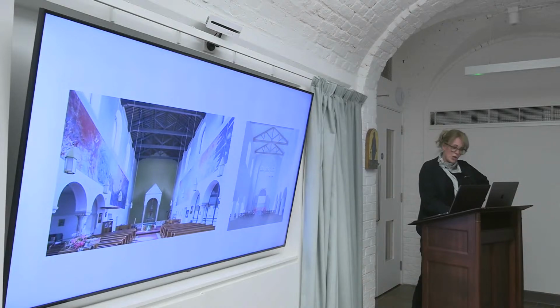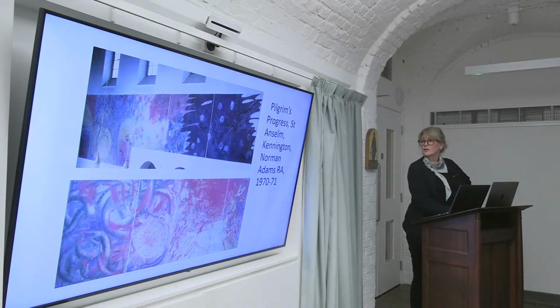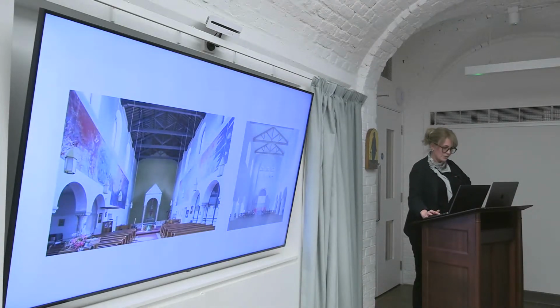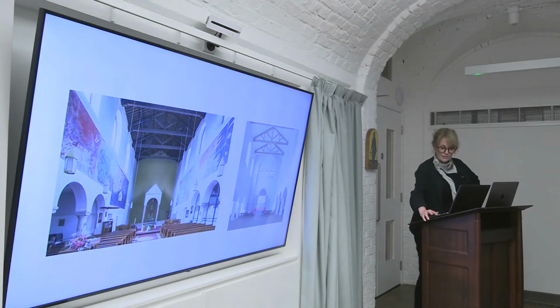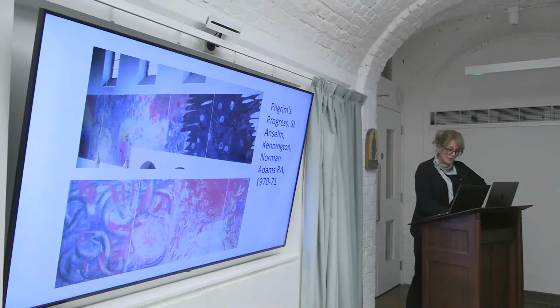Some of the fittings and artwork will be retained in the refurbishment. They're not necessarily in the same place. The baldachino, for example, at one point the plan was for the baldachino to be moved outside as a sort of external installation. Some things are going to be lost. The large murals by the Royal Academician Norman Adams, which were commissioned for the church in 1971, won't be able to stay because the internal space will be reconfigured such that there won't be room for those murals. And they're quite significant murals. These are from an article that was written in the journal Art of Christianity. So that will be a loss.